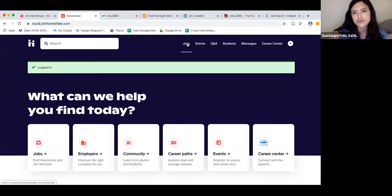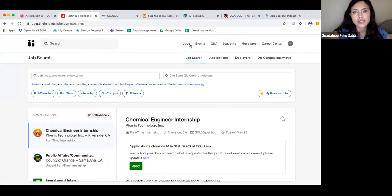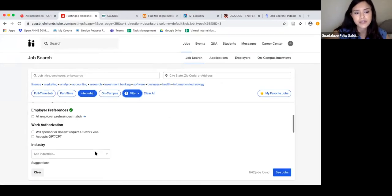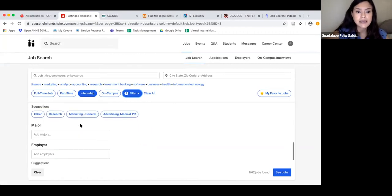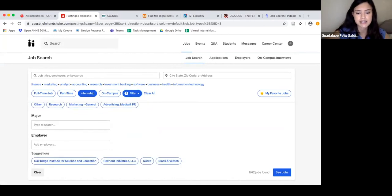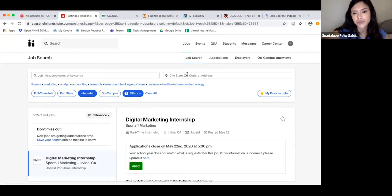But once you're on here, I just want to show you a couple things for those of you who may or may not have navigated Handshake before. You can click on jobs here, click on internship. A couple of neat things that Handshake can filter with: if you're an international student and you are either on CPT or OPT, you can select here, and it'll show you the employers that are accepting OPT and CPT. You can also filter through industry, function, and your major. So let's say I'm a marketing major. And you can also filter through location.